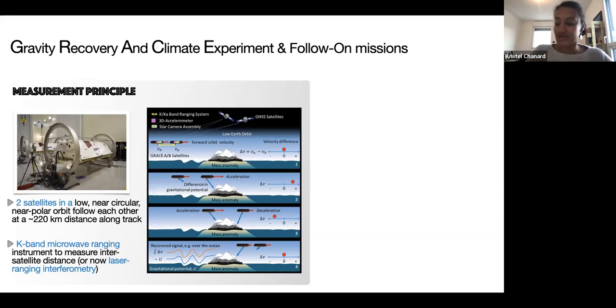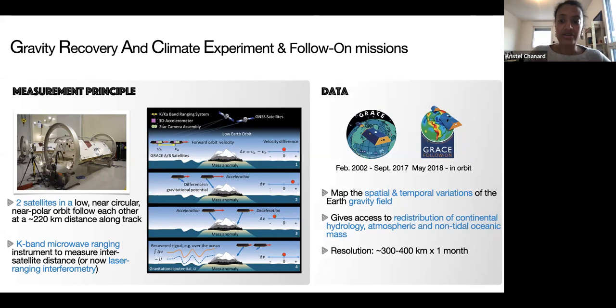GRACE Follow-On mission. So what happens is that when the leading satellite is going to fly over a mass anomaly, such as an ice sheet, for example, it's going to be pulled towards the mass, and its orbit will be perturbed. And then the second one will fly over in its turn, and its orbit will consequently be perturbed. By measuring the inter-satellite distance very precisely, we can actually go back to the spatial and temporal variations of the Earth's gravity field that is mapped by GRACE and its Follow-On mission.